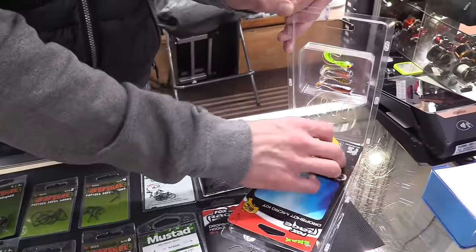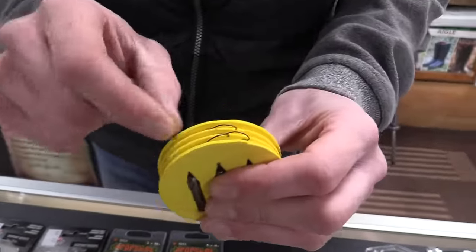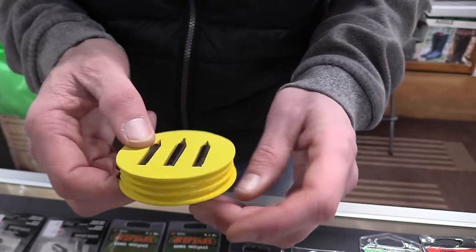Are they all the same weight or do they vary in weight? So they're all the same. That's a good idea. Undo a pin, unwind it, your hook's tied on. It is just nice and basic.